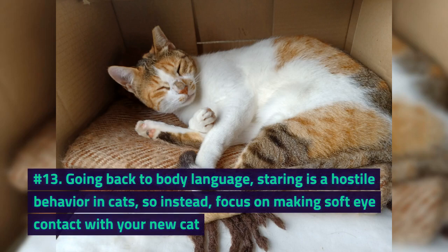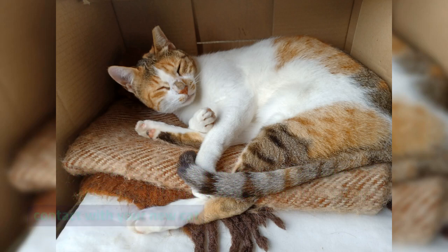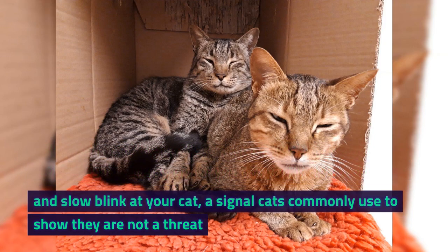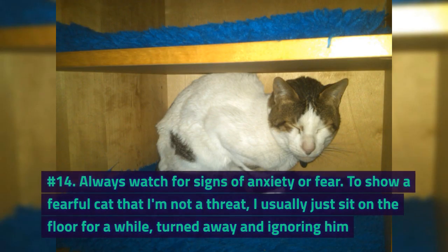Number 13. Going back to body language, staring is a hostile behavior in cats, so instead, focus on making soft eye contact with your new cat. This means making brief eye contact, then looking away, looking again, and so on. Or you can partly close your eyes and slow blink at your cat, a signal cats commonly use to show they're not a threat.